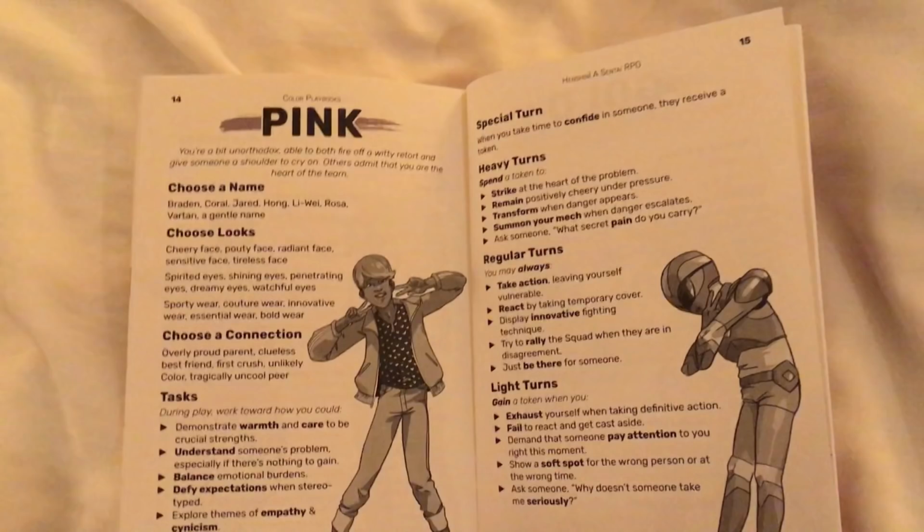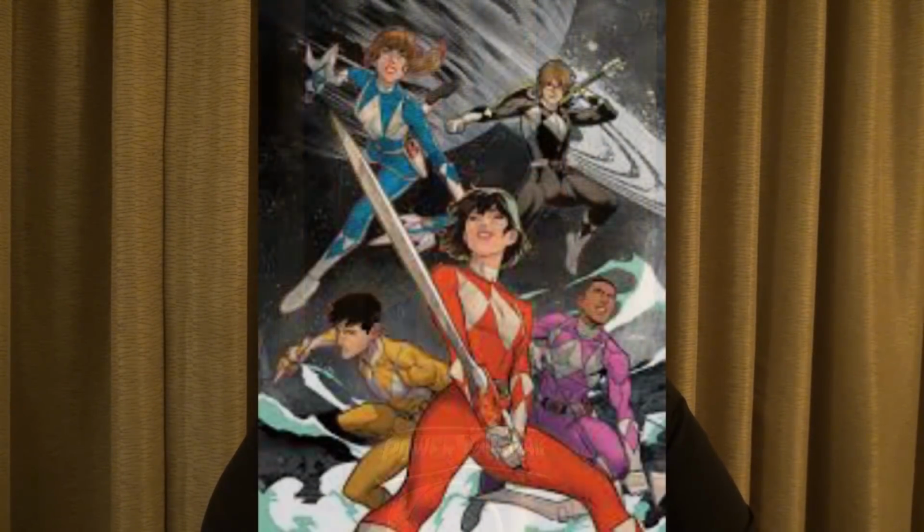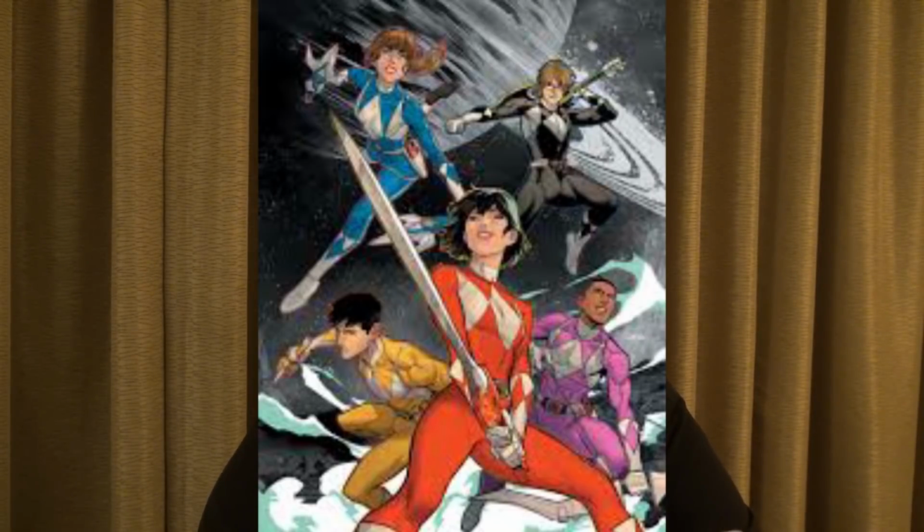Now, of course, you could change that in your own game, but there's kind of a controversy with that going on right now because there's an upcoming issue, at the very least, if not arc, of Go-Go Power Rangers, where they all swap colors, and Zack ends up being the Pink Ranger. And some people are raising a stink about that.